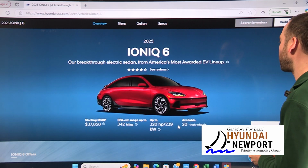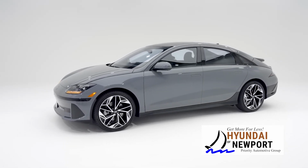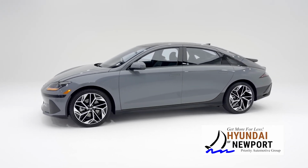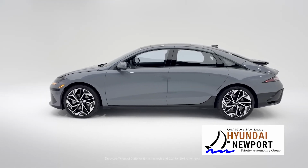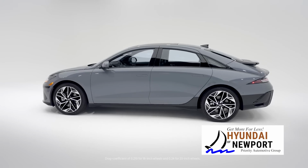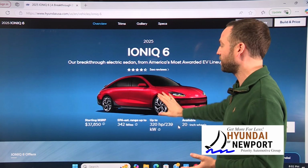Now Hyundai designed this car with a 0.21 drag coefficient, which makes it one of the most efficient in the air vehicles in the entire world. So when you get in and drive this car, know that you are saving lots of energy. I think it's a really unique looking car. We'll take a couple of looks.